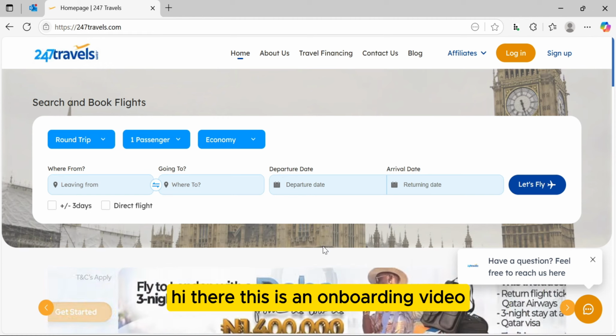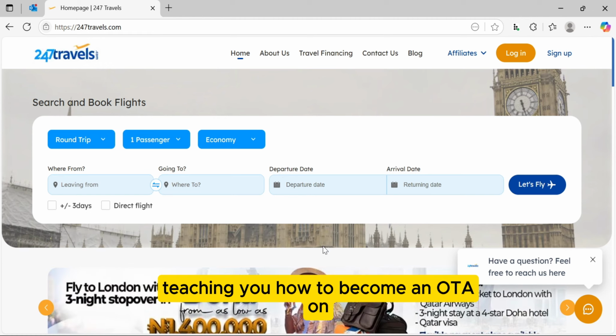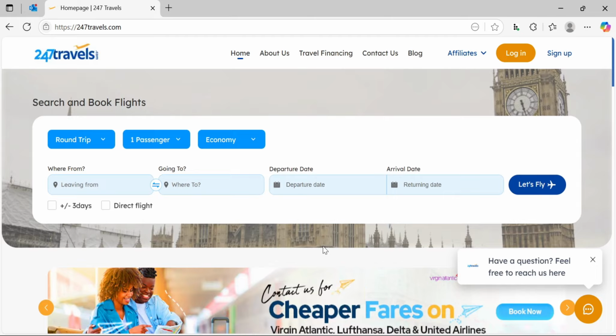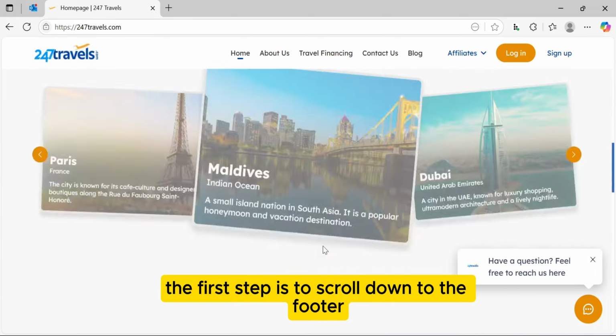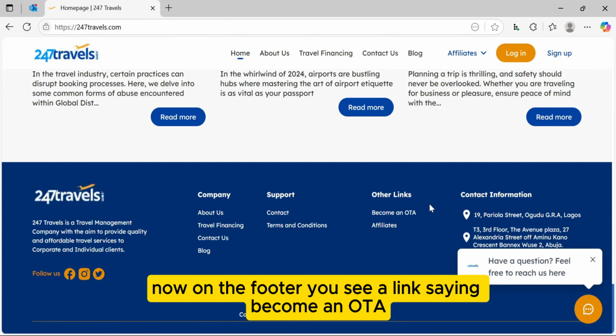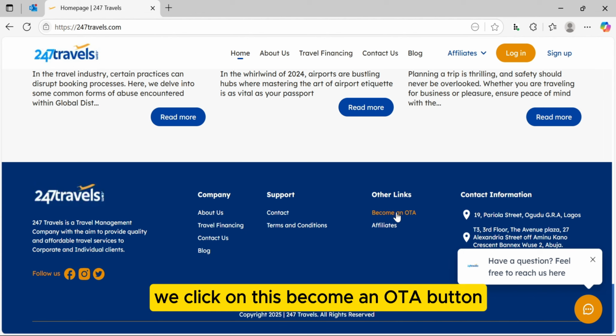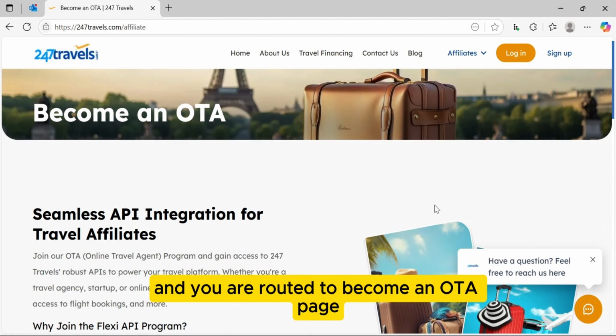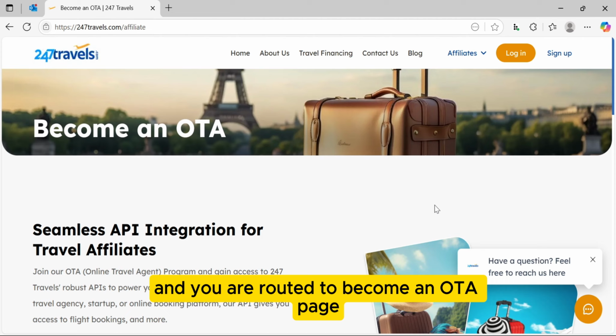Hi there. This is an onboarding video teaching you how to become an OTA on 247 Travels. To become an OTA on 247 Travels, the first step is to scroll down to the footer. Now on the footer, we see a link saying become an OTA. We click on this become an OTA button and we're routed to the become an OTA page.